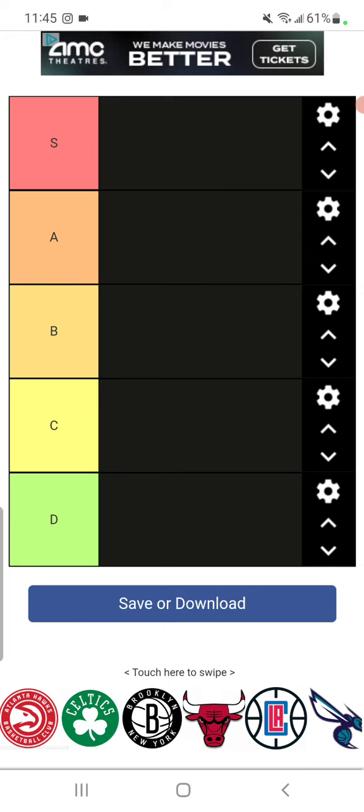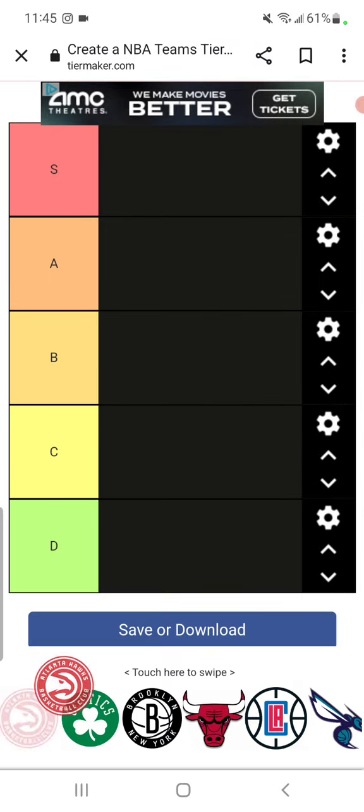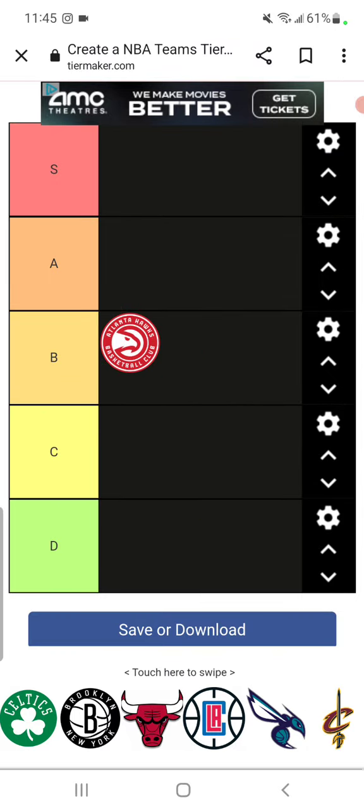It looks like we're going in alphabetical order by town. Atlanta Hawks. I don't mind the bird. I'd probably say it's a solid B tier logo. I really do like their classic red jerseys with yellow stripes. It's certainly not a terrible looking logo, but there are better ones.